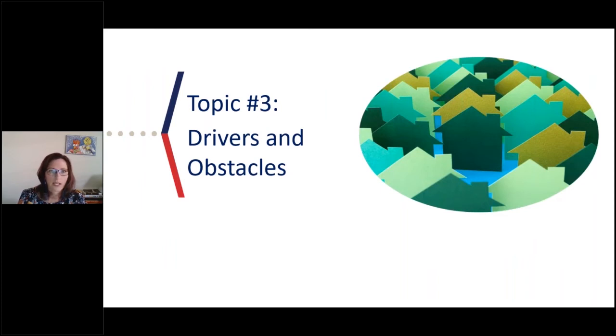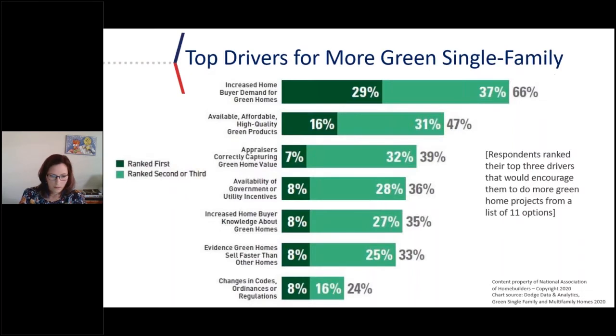The next topic we're going to take a look at today is drivers and obstacles. In this year's survey, respondents were asked to rank the top 3 drivers that would encourage them to do more green projects from a list of options. So the top 7 responses for the single-family builders and remodelers are shown in the chart here. And I'll also speak to multifamily.